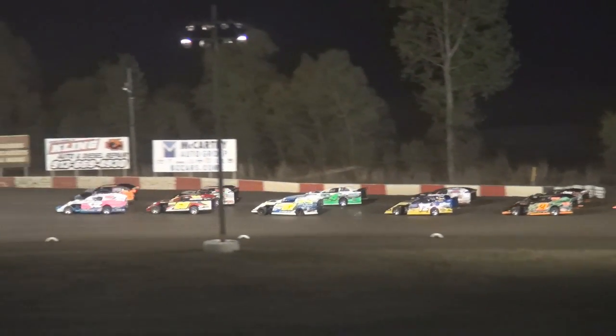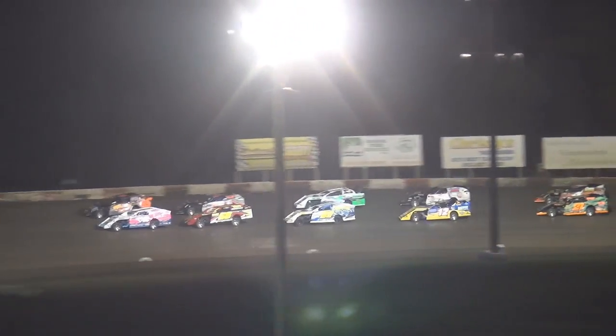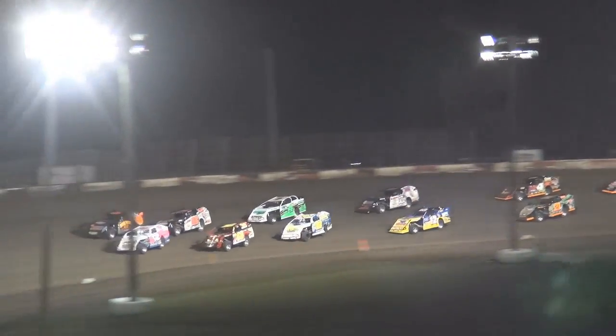Tug the belts one last time. Take one more look at the gauges. The 02, Tanner Mullins. The 99 of Jesse Sobbing. Stand on it out of turn number 4.